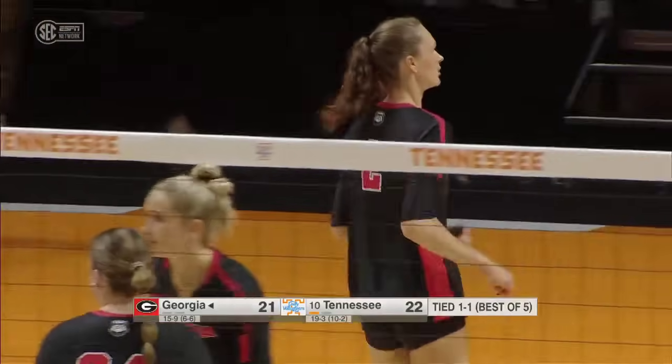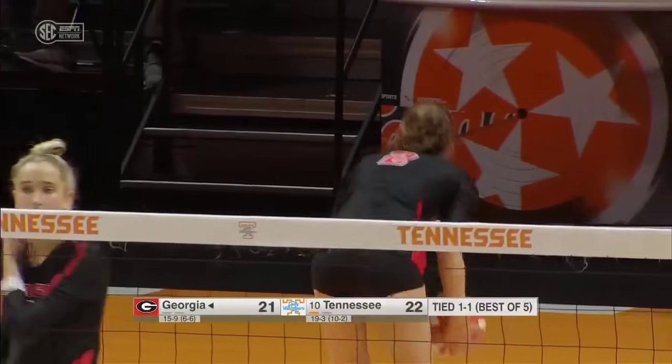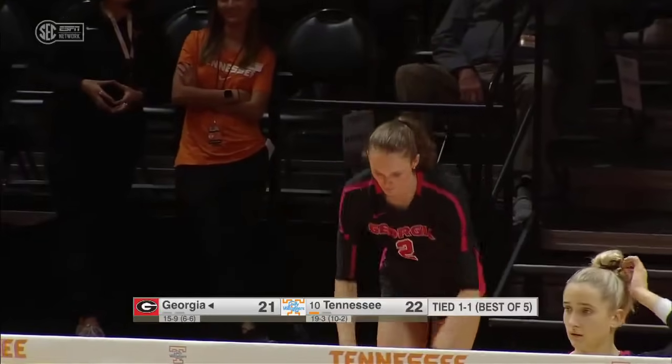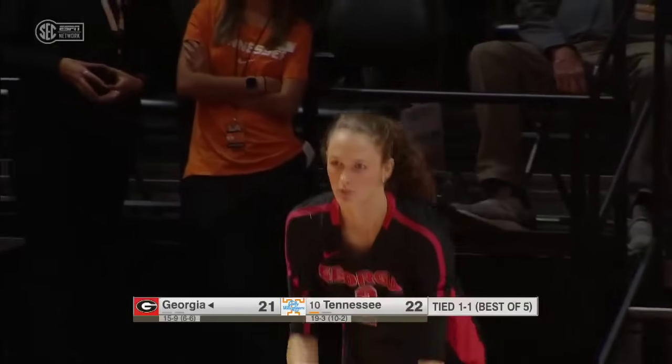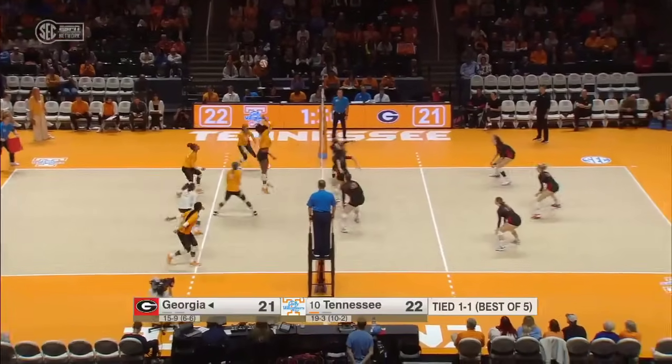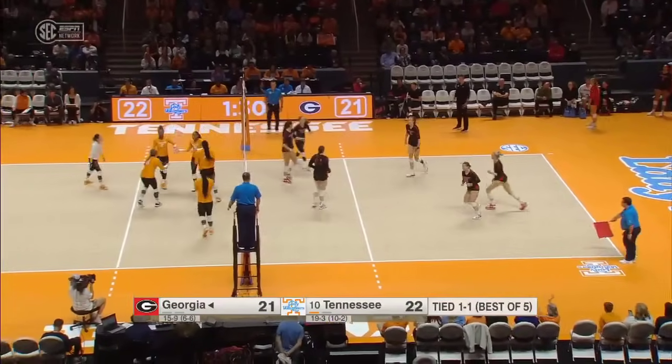We saw a lot of those block touches in that first set. So that's what Georgia's trying to do, score no matter what it takes, whether it's on the ground or off hands, and they're being successful right now. 16 kills tonight for Fisher. More. She throws it down.